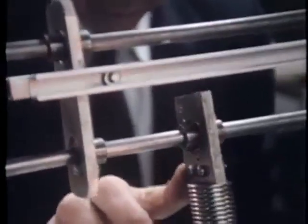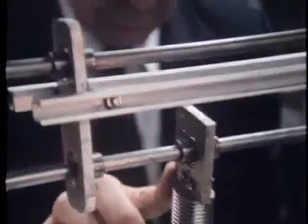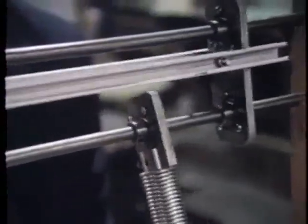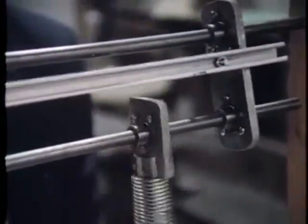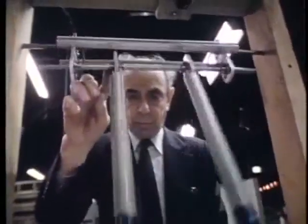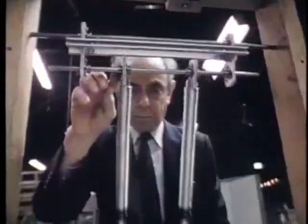Frank's proof that these alone are the system's two natural frequencies lies in his ability to excite these modes, and only these modes, by simply pushing either pendulum at just the right frequency. Simple and elegant for a physicist. But now, how to intrigue visitors as well?